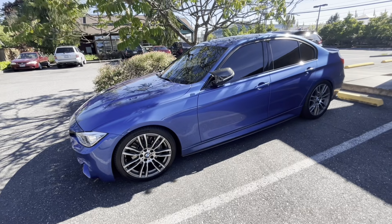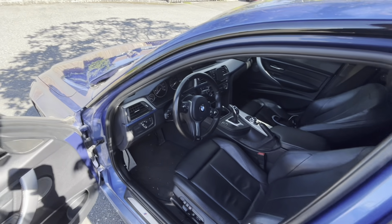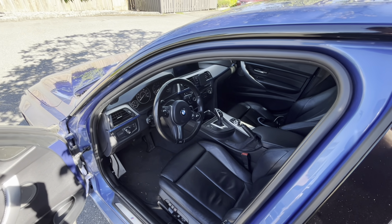Let's go for a spin on the back roads. Definitely in a better mood now that it's after work. Let's go have some fun.